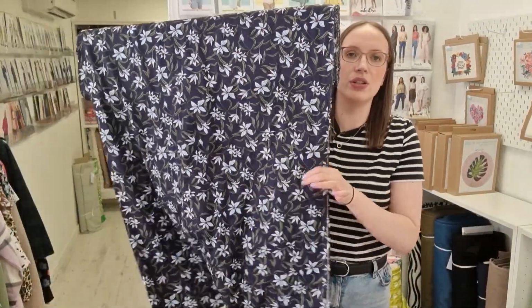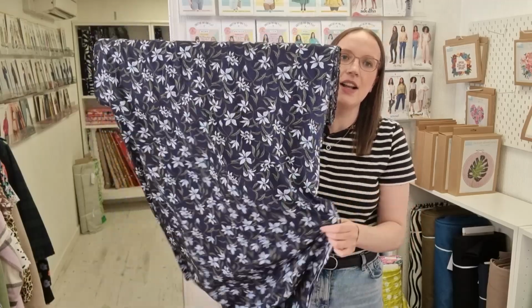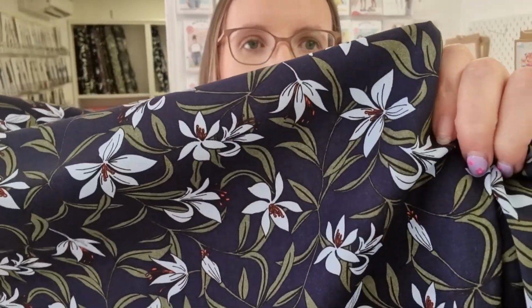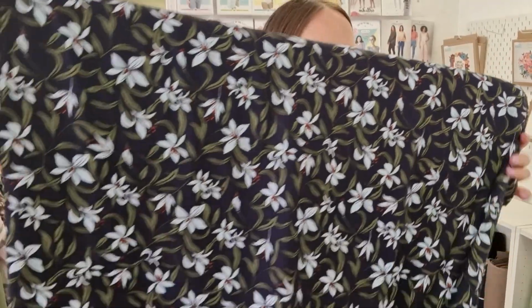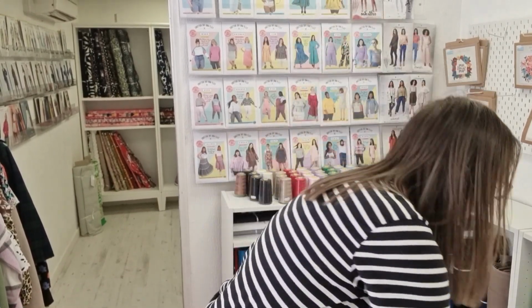But let me just show you. Nice and drapey, loads of movement. But yeah, it is one of those designs that's got that slight sheen to it. It's not super shiny, but it feels slightly satiny. So those last three, I meant to say, were all £8 per metre. So they're all really nice and affordable.